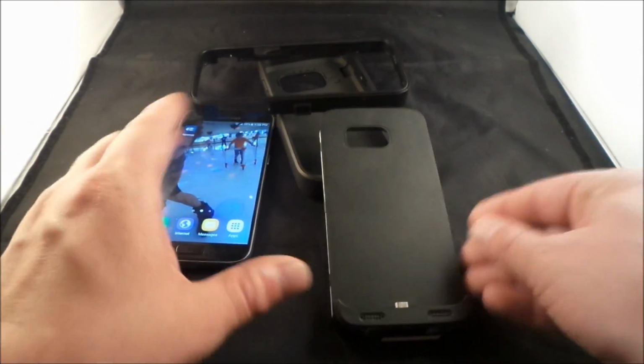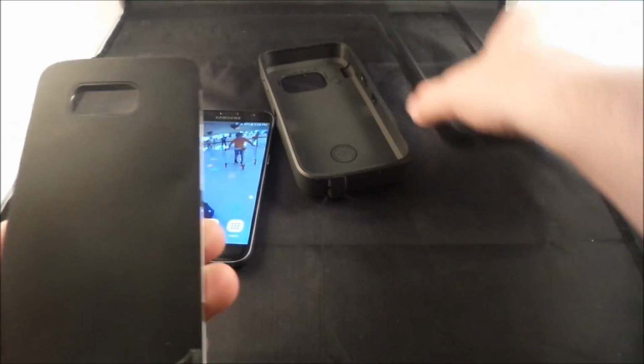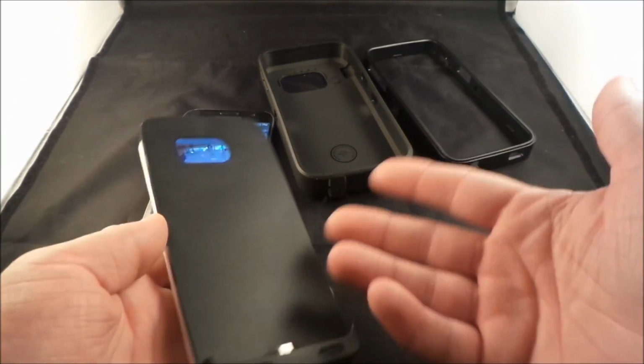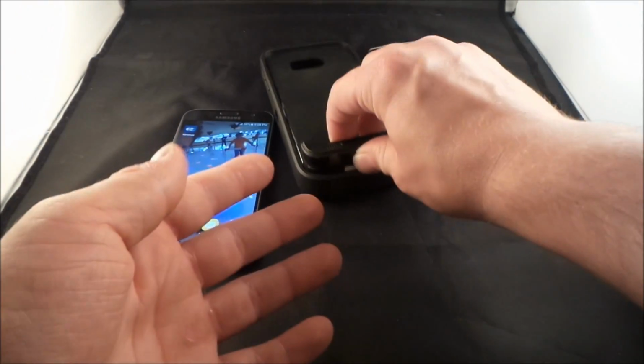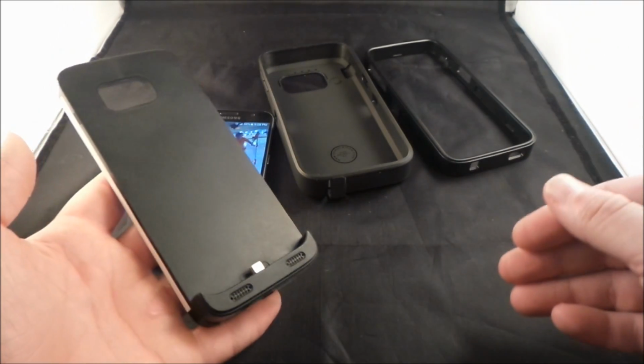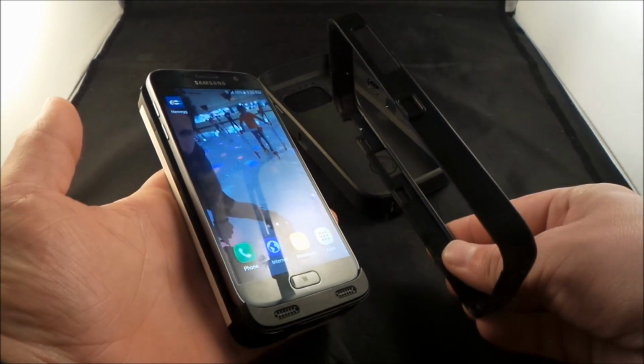So let's put everything together and let me show you guys exactly how everything looks. The very first step is once you open everything up, you've got these three main pieces right here. So this is basically your portable battery pack that's going to be fitting into a case that makes it all in one. So you'll just take your phone and place it right in there with that little charging port. Then you just have to line everything up.